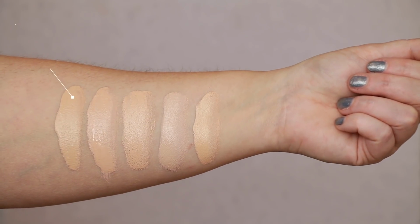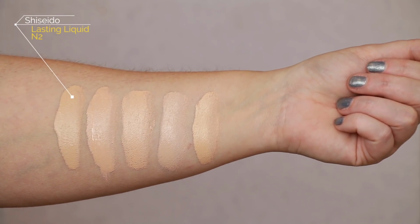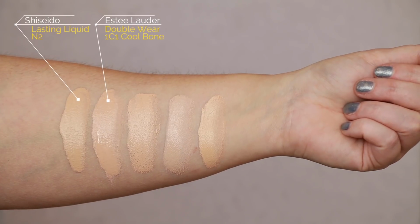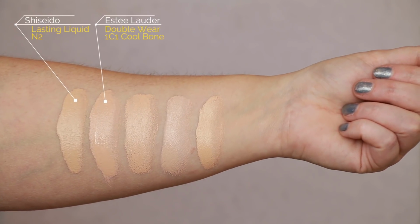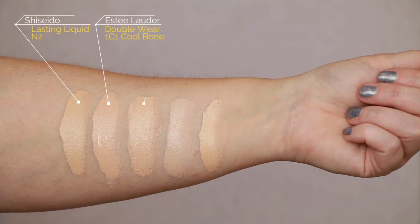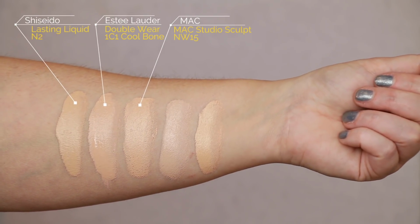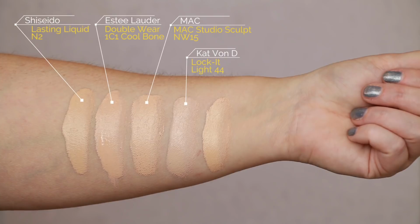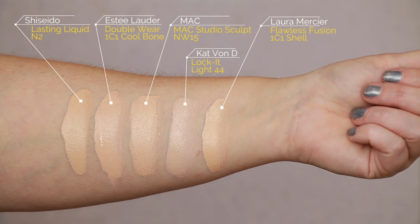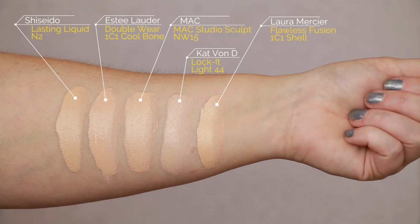Alrighty, let's swatch. First up is today's foundation, the Shiseido Synchro Skin Lasting Liquid Foundation in shade Neutral 2. Next is the Estee Lauder Double Wear Stay in Place in 1C1 Cool Bone, which I would say is about the same lightness to darkness, but slightly cool undertone. Third is the MAC Studio Sculpt in NW15, also their cool undertone. Fourth is the Kat Von D Lock-It Foundation in shade Light 44 Cool. And last up is the Laura Mercier Flawless Fusion in shade 1C1 Shell, which I would say is a more neutral, leaning warm undertone.